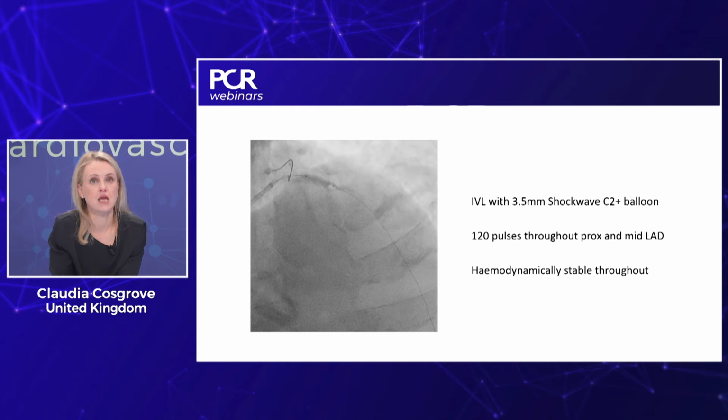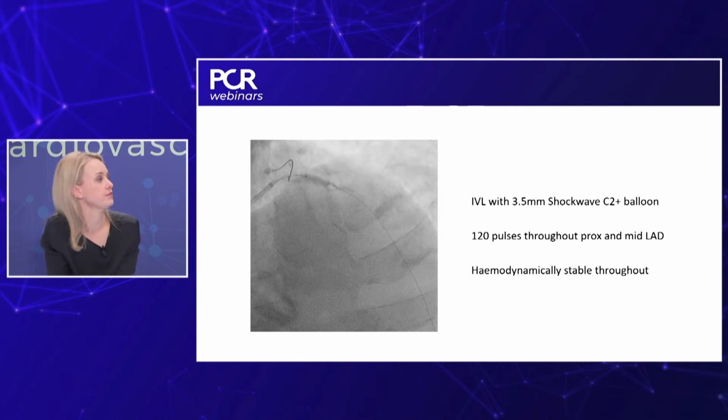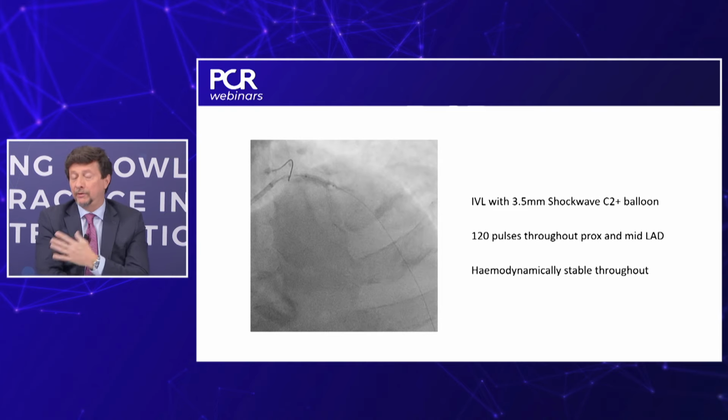And one thing I do consider is whether these repeated 10-second inflations might cause hypotension or ischemia in a patient who can be a little bit unstable in a STEMI situation, but actually the patient tolerated this very well. But in that case, let's suppose it's a more proximal or even a left main, can you stop? Instead of waiting 10 seconds for 10 pulses, can you do 5 or 7, stop and restart? Of course, yes. You can break them up, you can bring the balloon back into the guide, have a rest, wait for the blood pressure to come up, and then deliver some more pulses. So you don't need to deliver it all at once.